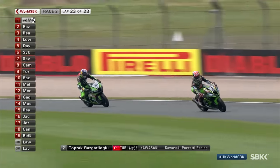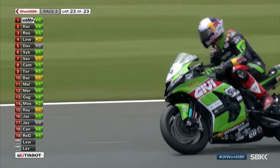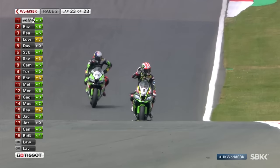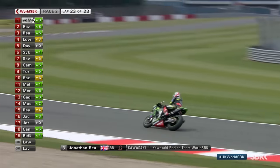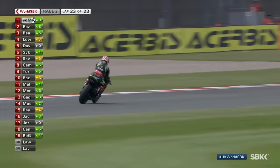He was able to win both of these races just on the basis of his speed over the course of this weekend. Really strong stuff from van der Mark to claim that victory. Ended up being 2.3 seconds clear of Toprak at the flag. Of course, Toprak and Jonathan Rea fighting with one another in those final stages. But van der Mark so strong in the final third of both races this weekend. Bit of double Dutch for you here at Donington Park then.